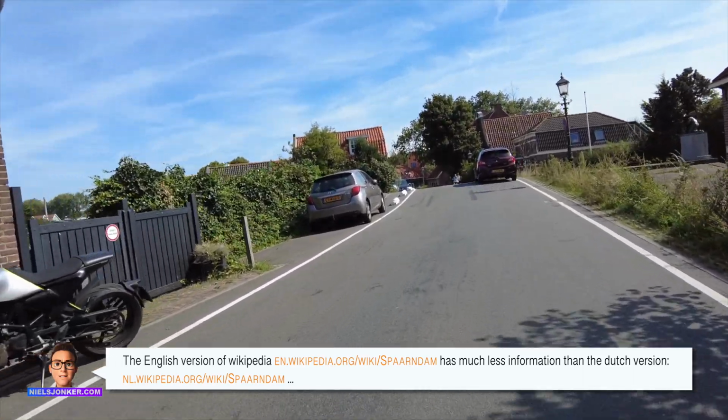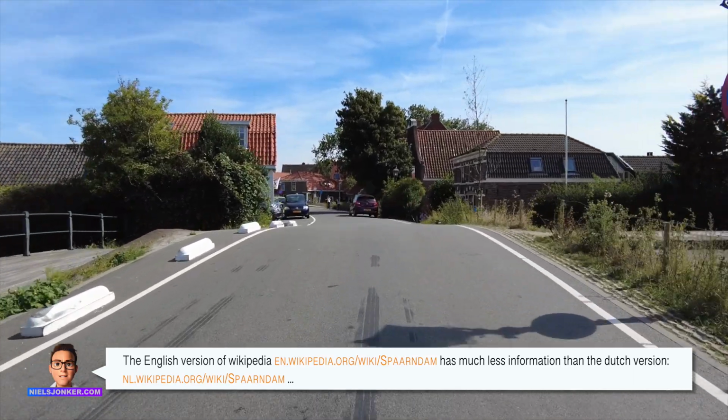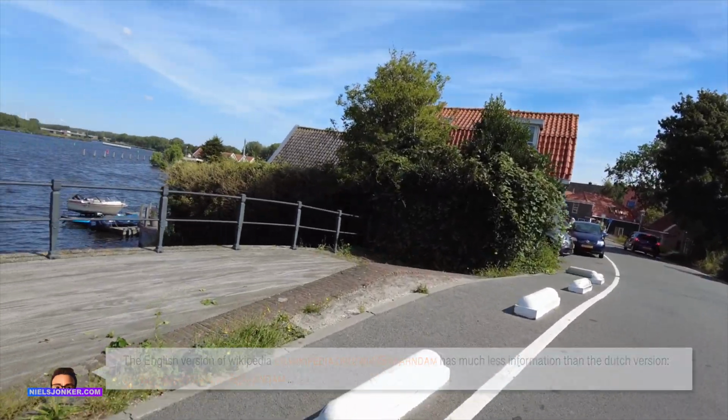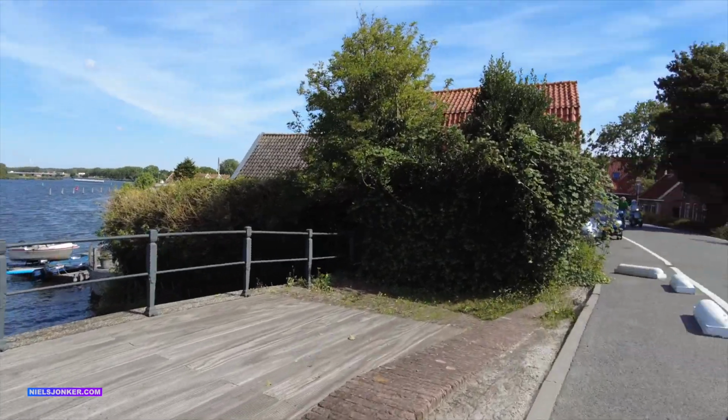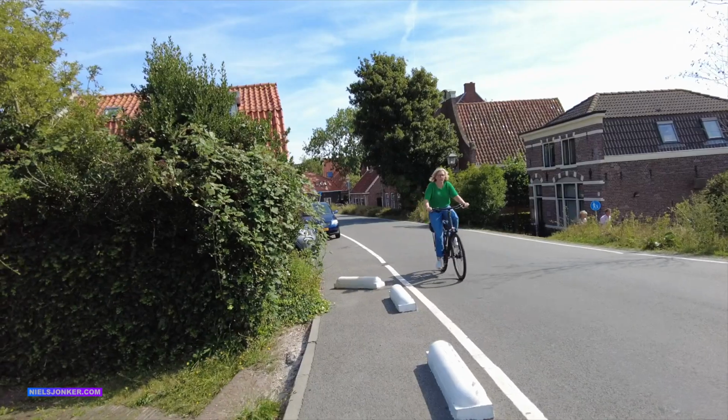Although the Dutch Wikipedia has more information than the English version. So you might want to translate the Dutch version.